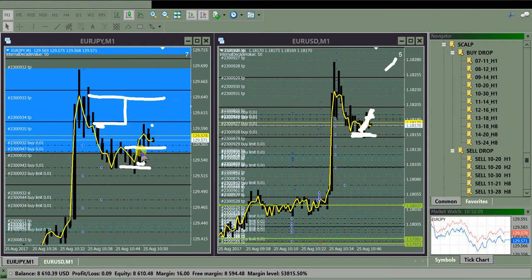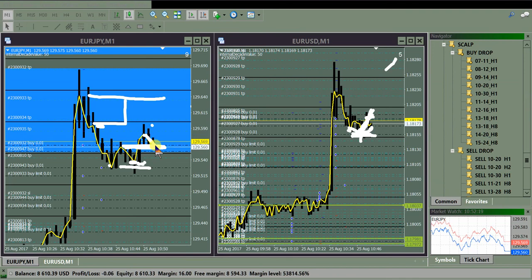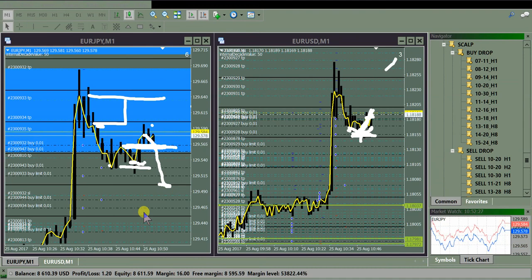Okay. So this will be where you buy in the pullback, right? Classic setup here. Here's the head. This is the head. This is the shoulder supposed to be. This would be the shoulder. Of course, we have to hold this or all bets are off. We could still come to here. Now, who wouldn't buy here? Now, I have orders to get in there.